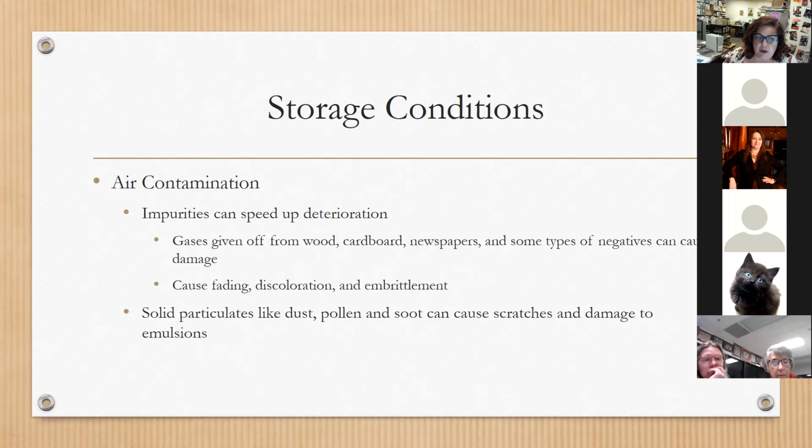So going back to the gases given off by wood, cardboard, and newspapers, which is why we never store newspaper clippings with photographs, because as the paper of the newspaper breaks down, the chemical off gases that it gives off will actually cause your photographs to turn yellow and brittle and fade. So we don't want to store newspaper clippings with your photographs. It's best to just photocopy your newspaper clipping and put the photocopy, which should be on archival paper, in with it, and then destroy the bad newspaper clipping.